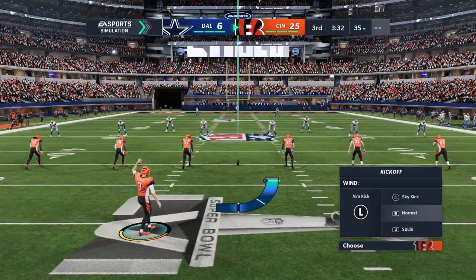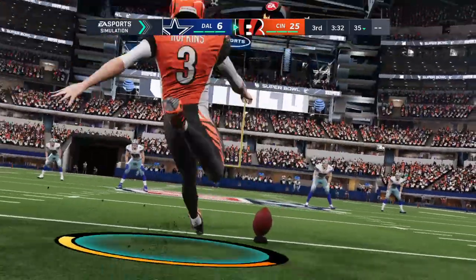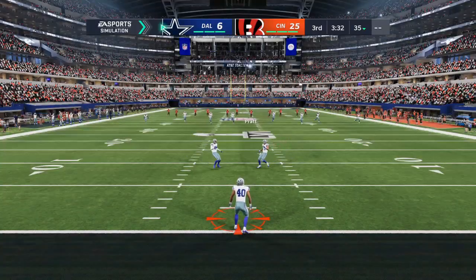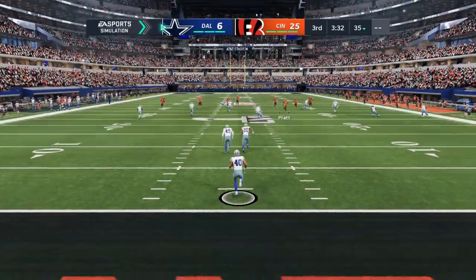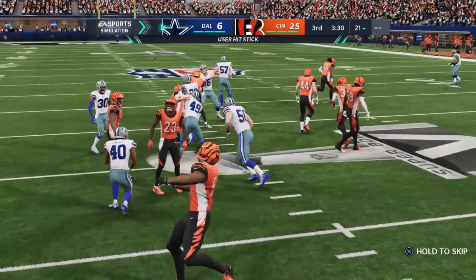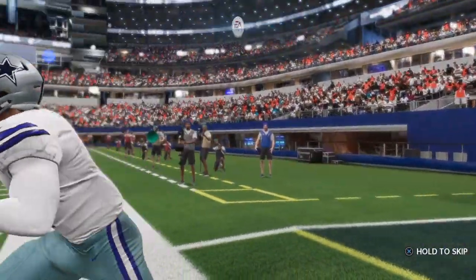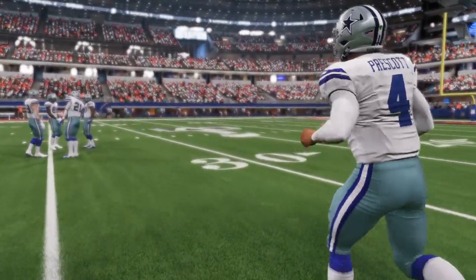Dustin Hopkins set to kick off. Following the touchdown, Dustin Hopkins will kick it away. Here's Carter now on the return. And taken down just past the 20 at about the 21-yard line. First and 10. Let's see what our player spotlight feature has in store with Dak Prescott.